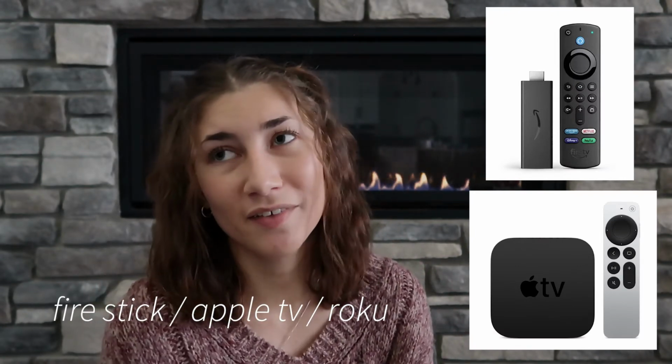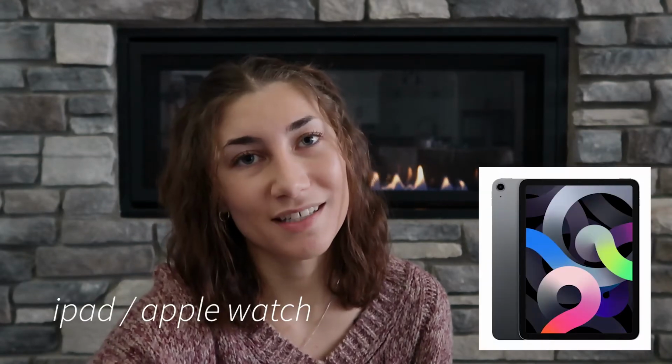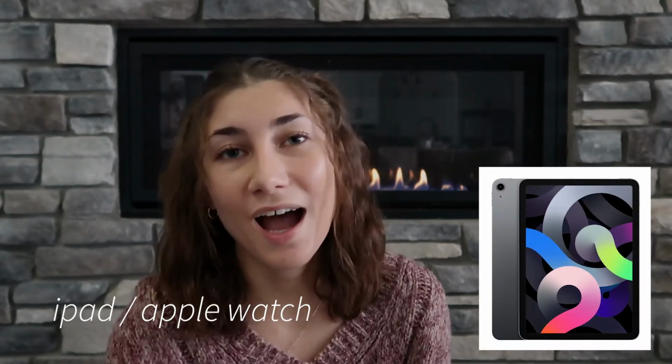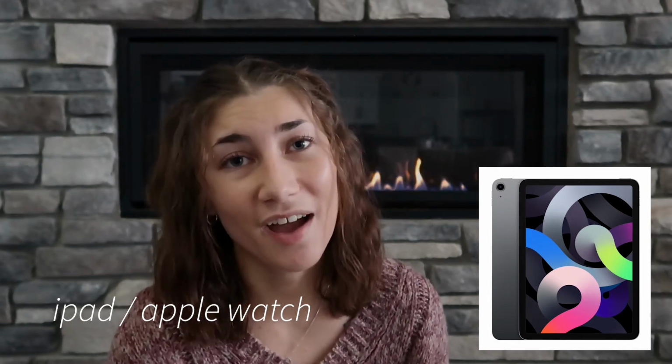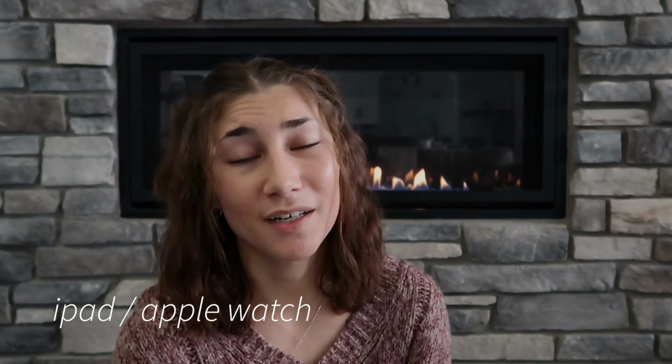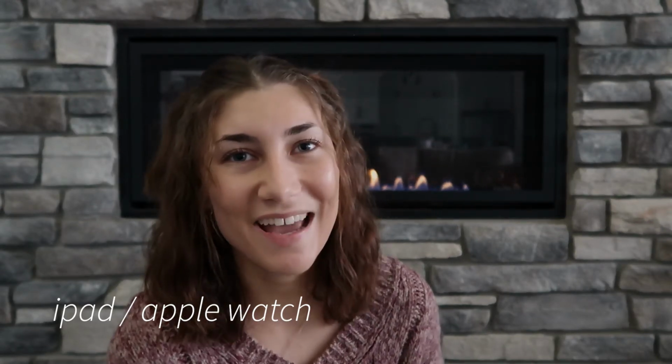If you don't have a smart TV, which most are nowadays, I still think you can do a lot with these, and some of them really aren't that expensive. Lastly are Apple products, and by this I kind of mean like iPad, Apple Watch, maybe an AirTag, stuff like that. Those are great productivity items. I love my Apple Watch. I don't have an iPad, but I'd love to get one day. The AirTags are the new cool thing.